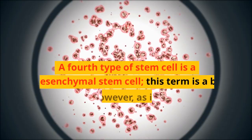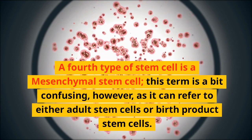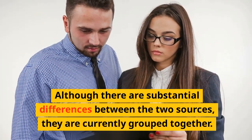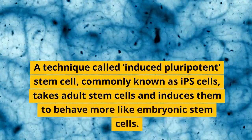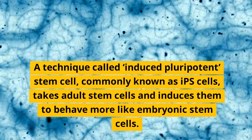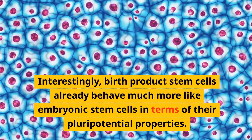A fourth type of stem cell is a mesenchymal stem cell. This term is a bit confusing, however, as it can refer to either adult stem cells or birth product stem cells. Although there are substantial differences between the two sources, they are currently grouped together. A technique called induced pluripotent stem cell, commonly known as iPS cells, takes adult stem cells and induces them to behave more like embryonic stem cells. Interestingly, birth product stem cells already behave much more like embryonic stem cells in terms of their pluripotential properties.